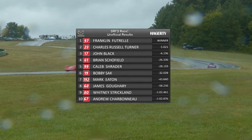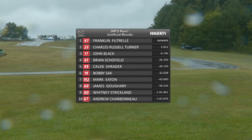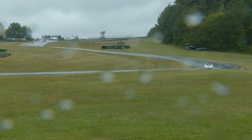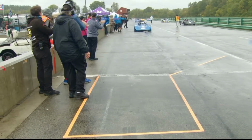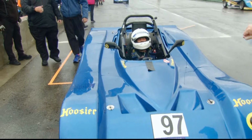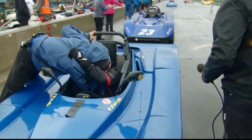Again, that would have been a little closer had Ogburn been able to hang on, but nonetheless. Yeah, great battles between Russ Turner, John Black, Dave Ogburn, all 3 of them fighting for every little inch, every position, all the way up until the last lap of the race. So just a great finish as Futrelle comes in, gets the crew and the family. So proud. Gives thanks and gets the congratulations of his crew.